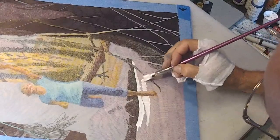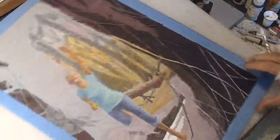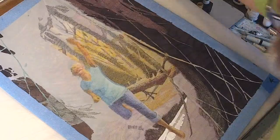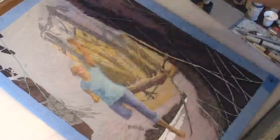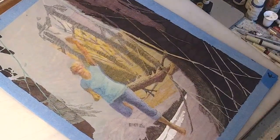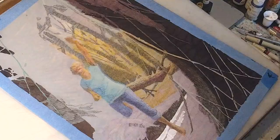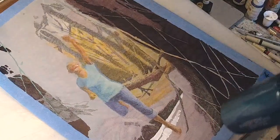By the time I'm done, I will have quite a large area of this painted white, but I don't just get out a roller and paint it like this, because every time I paint something, then I want to check it, see how it looks. Of course, I can wipe this off if I need to. Forgive me again for the noise.